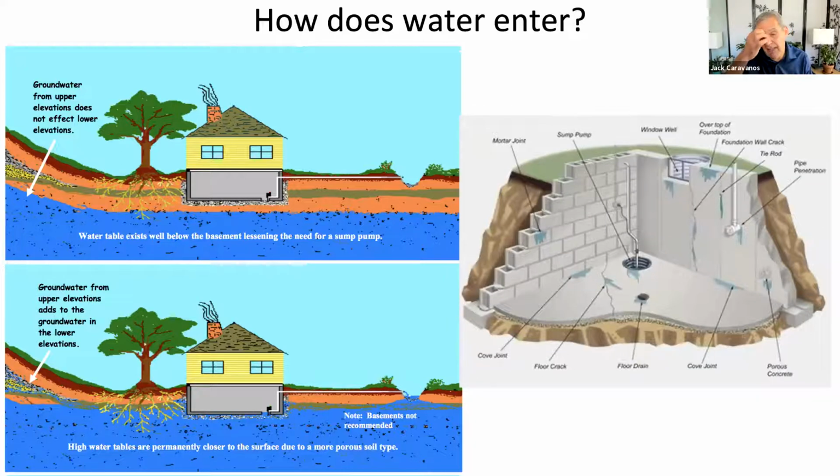When you look at foundations, there's all sorts of types. You have a concrete foundation, which is pretty tight, especially with modern day waterproofing. However, the cinder block foundation isn't quite as tight and is subject to cracks. As you peruse that picture on the right, you'll see there's all sorts of ways of the water getting in. And you could sort of admit to yourself it's going to come in. How do I get it out? And what's the best way to get it out? That's the focus of this seminar.